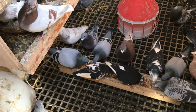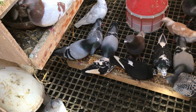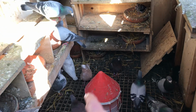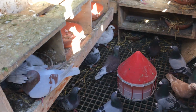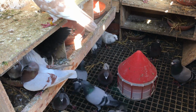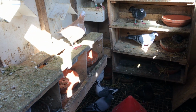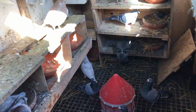I don't know what would be the best type of nesting boxes to build for these guys, because I do have a pair of racers sitting on eggs down there, so I don't really want to be changing too many things up. Those two are paired up, but the cockbird's going away, so she can pair up to one of these bigger cockbirds here.